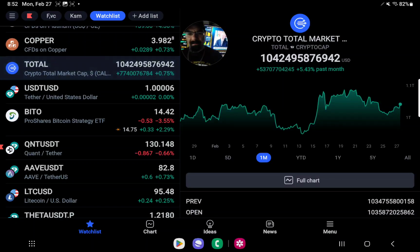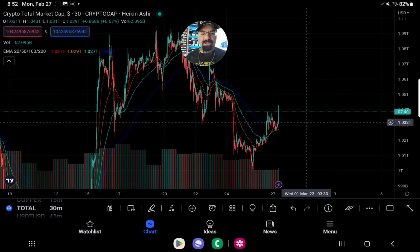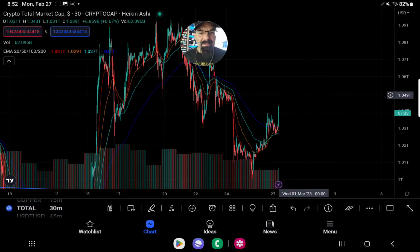Total crypto market cap is at 1.042 trillion. We have a nice little push up here already on this Monday morning. You'll notice this in all of crypto. I thought it was very important right now to do this update. If we look at this, 1.049 trillion.